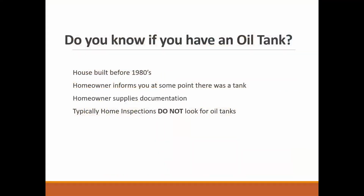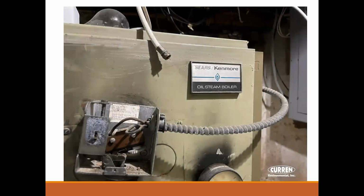How do you know if there's an oil tank on the property? Typically before 1980 is kind of a sweet spot for it. If the homeowner is honest enough to inform you that there is, or there's documentation. And again, your home inspections don't typically look for it. When I talk about the older the home, Sears was the big retailer, bigger than Kmart back in the day, not there anymore, right? Sears Kenmore oil steam boiler.